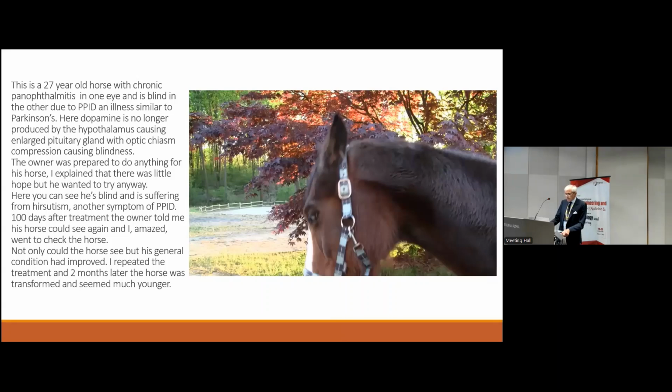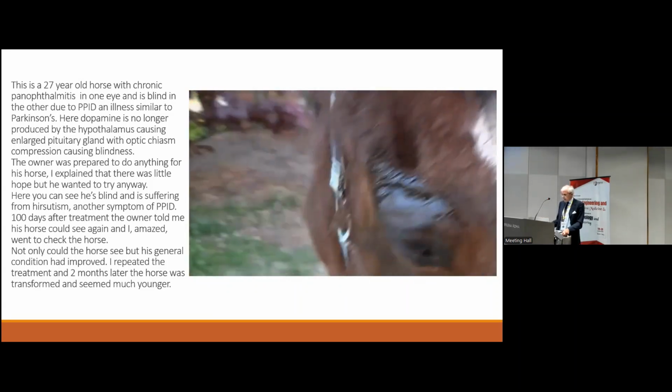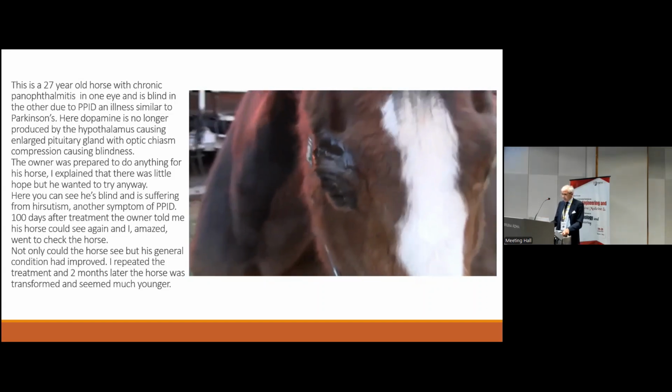This is a 27-year-old horse with chronic panophthalmitis in one eye and is blind in the other due to PPID, pars pituitary intermediate dysfunction, an illness similar to Parkinson. Here, dopamine is no longer produced by the hypothalamus, causing a larger pituitary gland with optic chiasm compression, causing blindness. You can see the eye. This is the panophthalmitis, and this is the eye blind now.